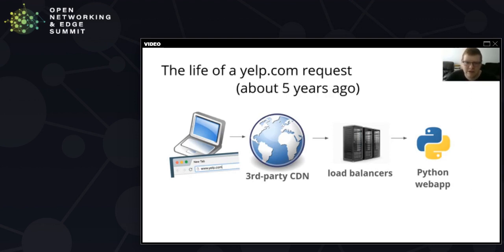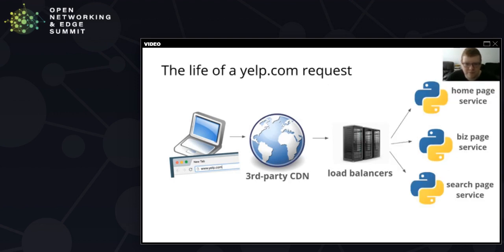And it turned out that as we grew, this one monolithic Python web application was starting to get much too large. With a large number of engineers working in it, and the code size, it became very difficult to actually work on and deploy this service. It's too difficult to upgrade things. We have flaky tests that are difficult to work around. Lots of different scaling challenges.